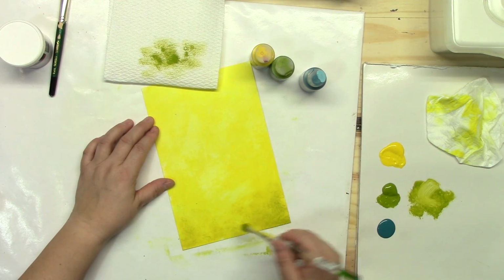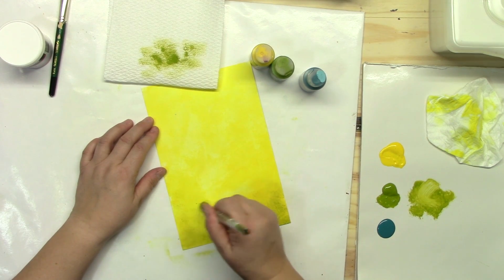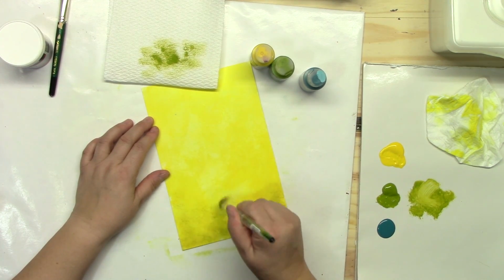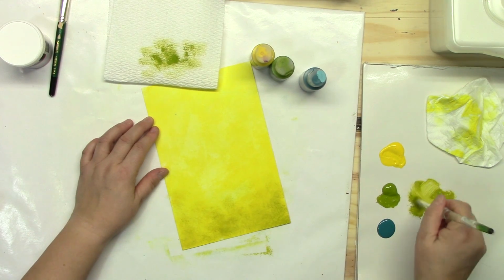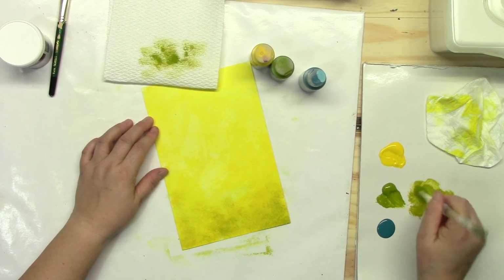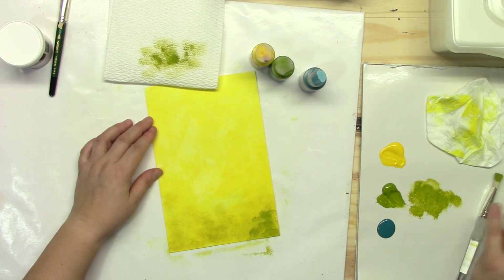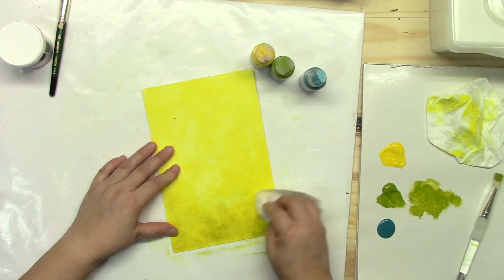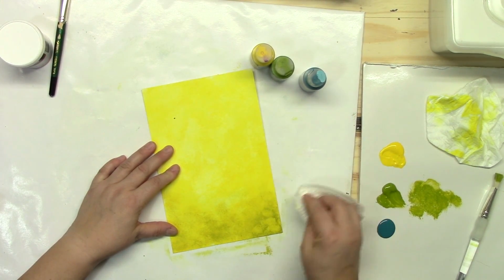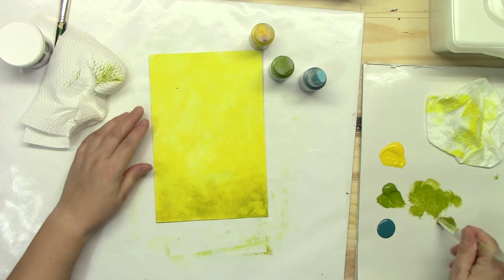So think of a background for a landscape. You can create really anything with this. This is tedious. As you start at the bottom, see now this is too much paint. What can we do with that? Take a paper towel. Ooh, I like that. See how wet that was? You basically just start all over again.